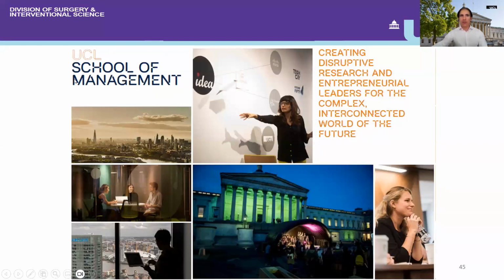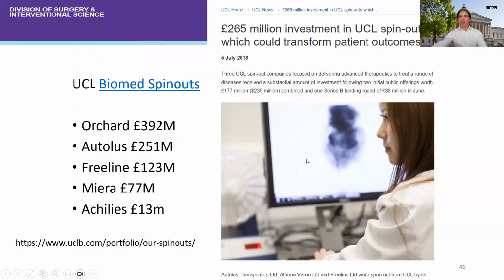So we work closely with the UCL School of Management as well. And at UCL, we have this advantage of having proximity to some of the major hospitals in London, the Royal Free Hospital and University College Hospital. And everyone being in this environment is conducive to a host of biomedical spin-outs emerging from all of us working together.